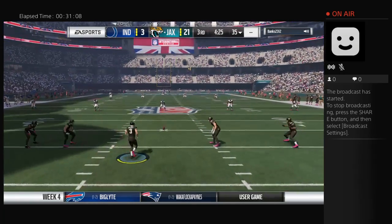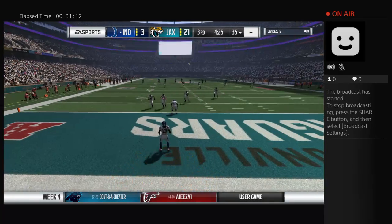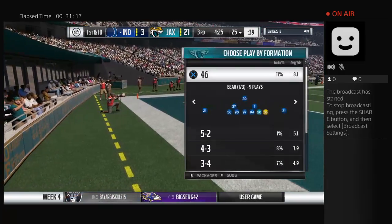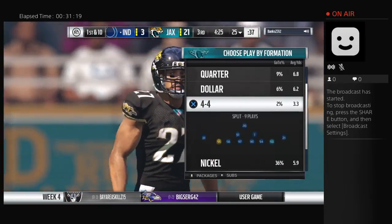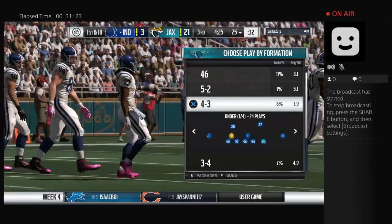Here's the Jaguar kick team now as they run up and send this one away. And this will be a touchback. Last year would have come out to the 20. This year they'll move it out to the 25-yard line. And now Indianapolis set to take the field.